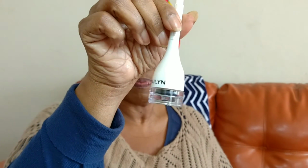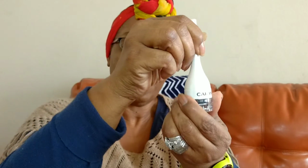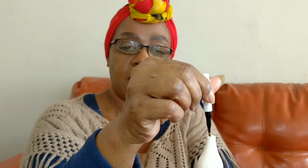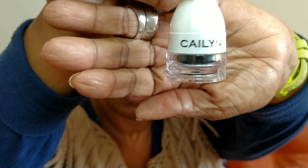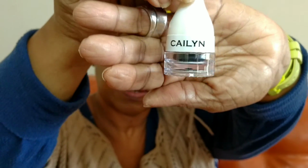Okay? Then you will get an eyeliner. This is so cool. Okay? Take it off. Here's your eyeliner brush. Your product is inside. I don't want to open it because I don't want it to start to dry out. That's up to you when you open it. The shade is actually black. Okay? I don't know how well you can see that, but it's very black.